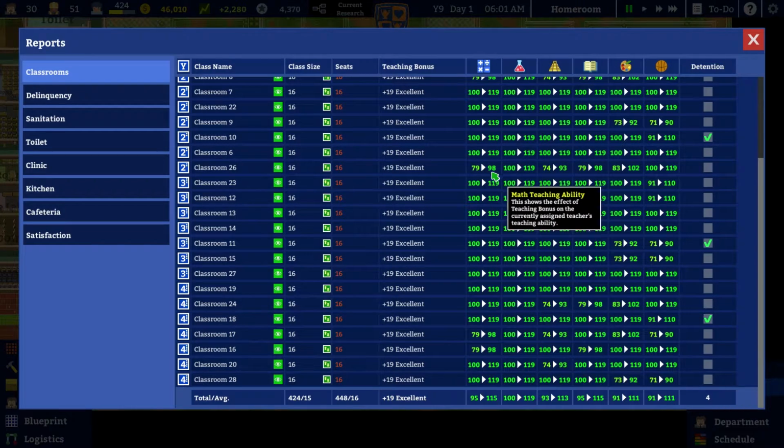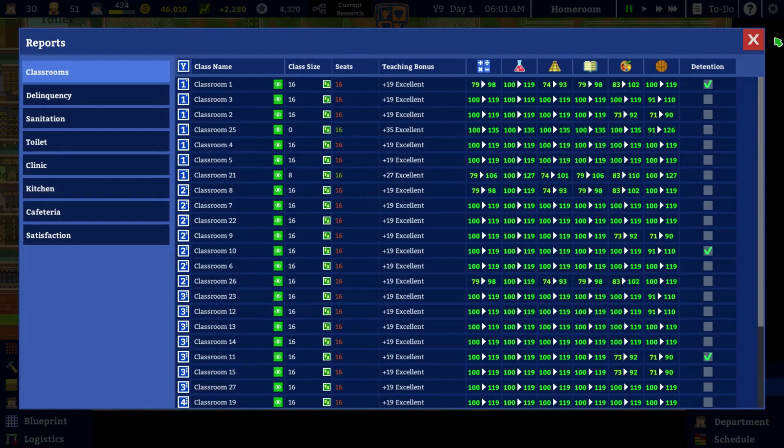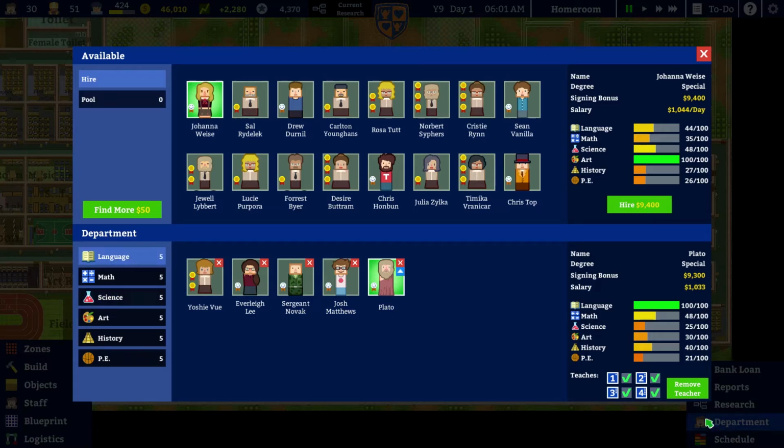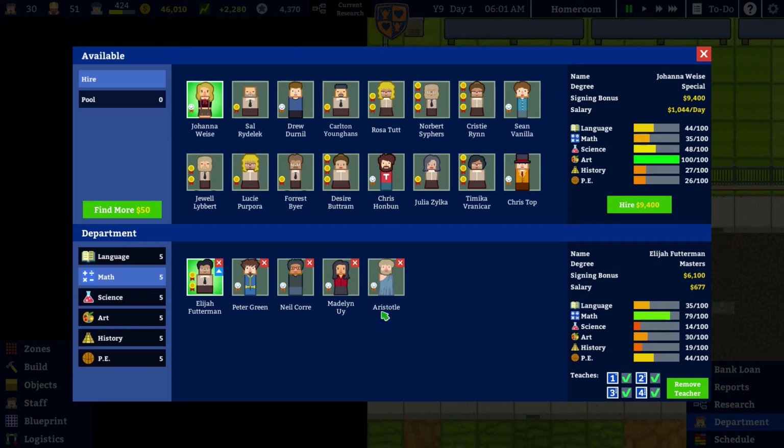79 to 98. All these other numbers are really good. Who has got a maths ability of 79? Because that's just terrible. Can we not stop replacing these people now? Can we replace those people? We only do have 2,280 in cash flow. Hang on, let's have a look. Now, it might be people like you. Yeah, you've got like 79 language. It was math that we just saw there, wasn't it? So you, yeah, 79. So it's these teachers that are going to cost us.